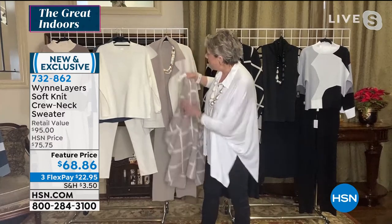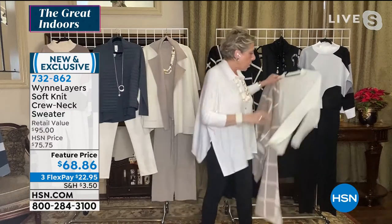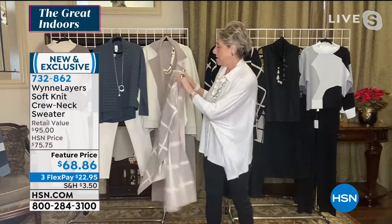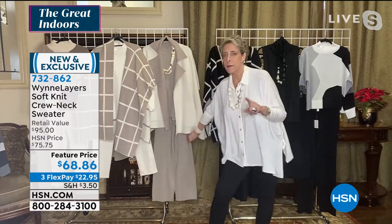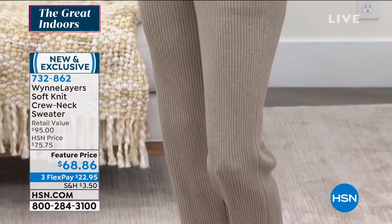No worries. But I want you to see, you can wear the cream so beautifully back to the oatmeal, but you could also wear it with the black pant. Throw a piece like this over it, simple and easy, like I did at the start of the hour. That works. Look how gorgeous this palette works for you. The pants, if you are interested in the matching pants, are item number 732-864.